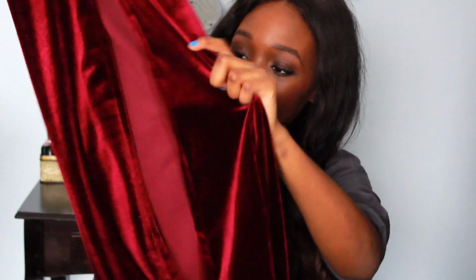Oh, it looks so nice. It is a long velvet skirt. It has a deep split in the side, and the split goes all the way up to just below mid-thigh actually. To wear a mini skirt would probably hit you about how high this slit is, and it is high-waisted, and it's beautiful. Like, I don't even think words can do this justice.